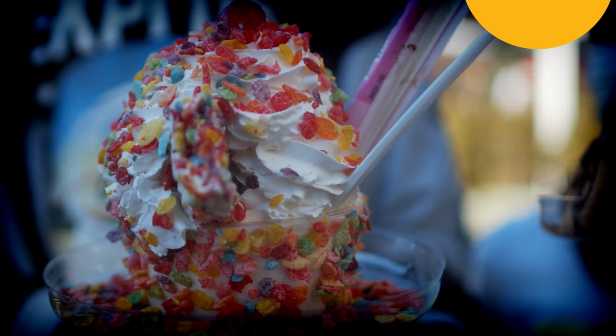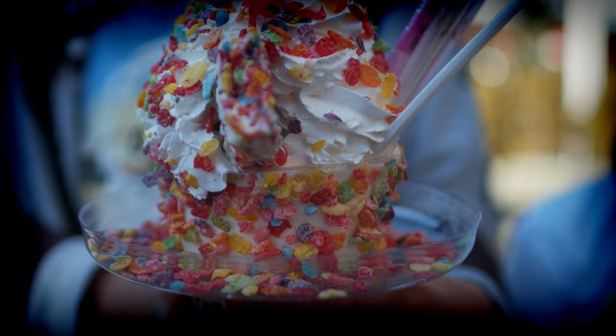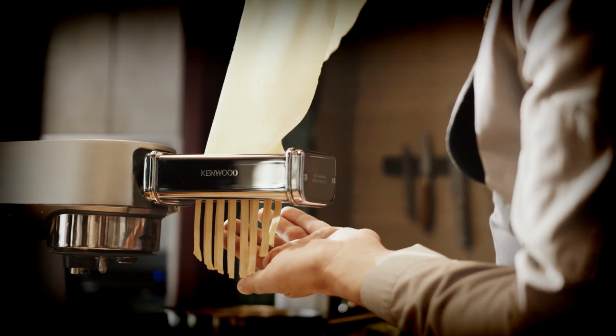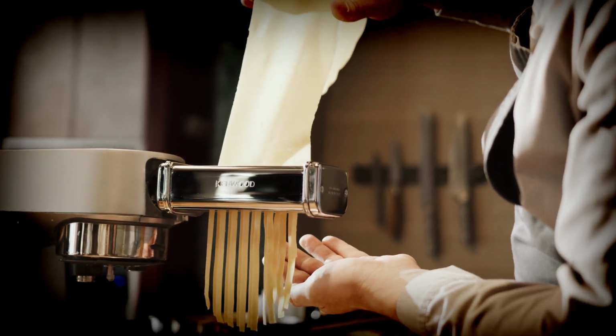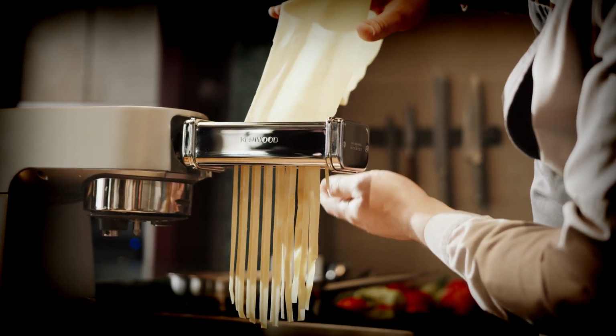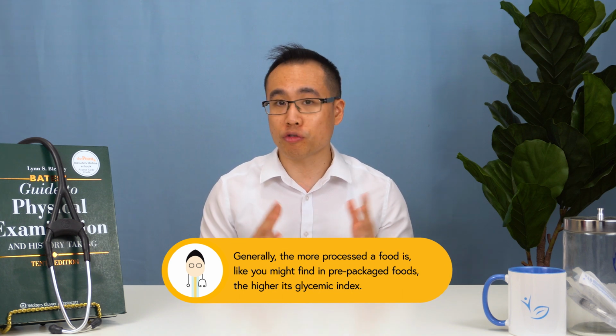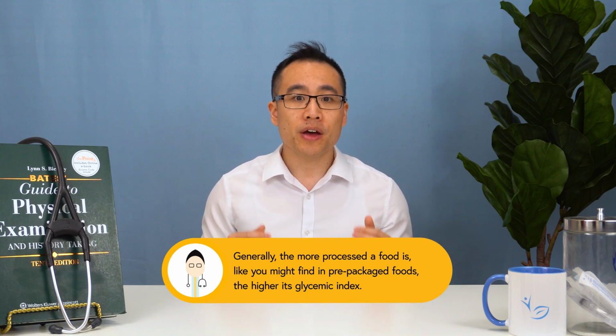Carbohydrates can be broken down into simple and complex carbs. Simple carbs have a higher glycemic index and are most associated with sugary, sweet-tasting foods or drinks. However, just because something doesn't taste overly sweet doesn't mean it's low in simple carbohydrates. Simple carbs can be found in higher amounts in many types of breads, pastries, pasta, noodles, and vitamin or energy drinks. Generally, the more refined or processed the carbohydrate is, like you might find in prepackaged granola bars versus homemade granola, the greater the proportion of simple carbohydrates.